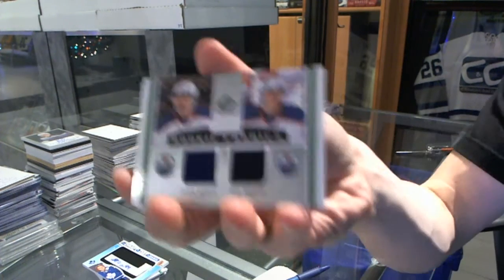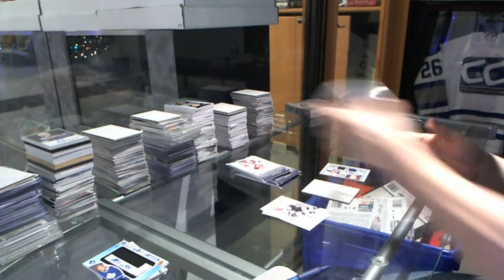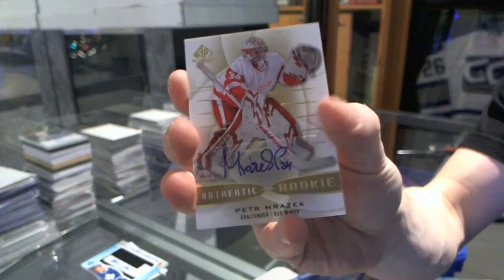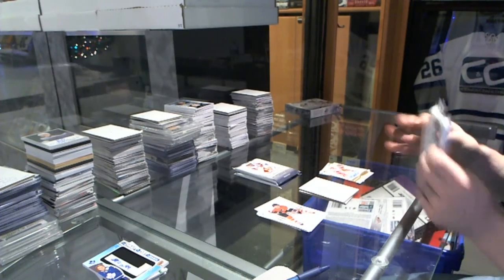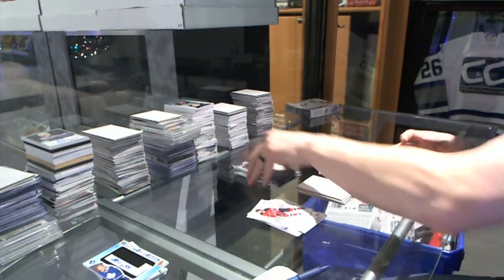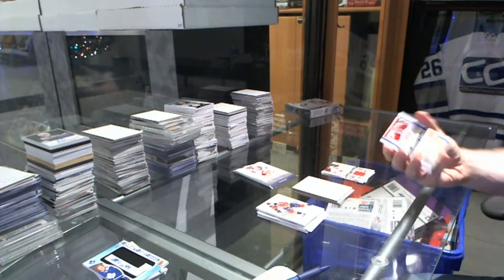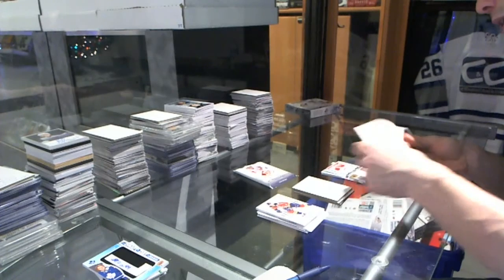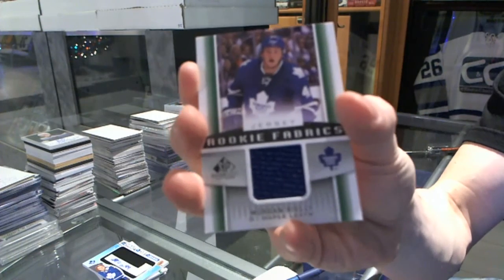All right, rookie fabrics dual, Justin Schultz and Nail Yakupov. Rookie autograph, Petr Mrazek. Rookie fabric, Sean Monahan. Authentic Fabrics Gold, number 23 of 31, Carey Price. Rookie fabrics, Morgan Rielly.